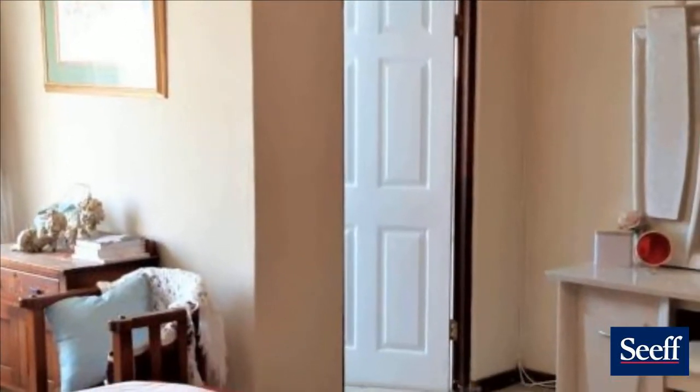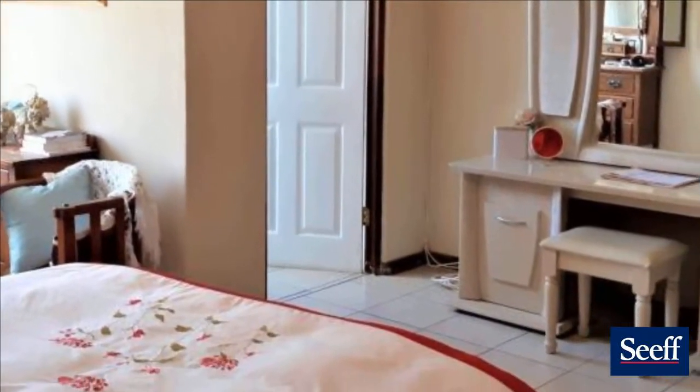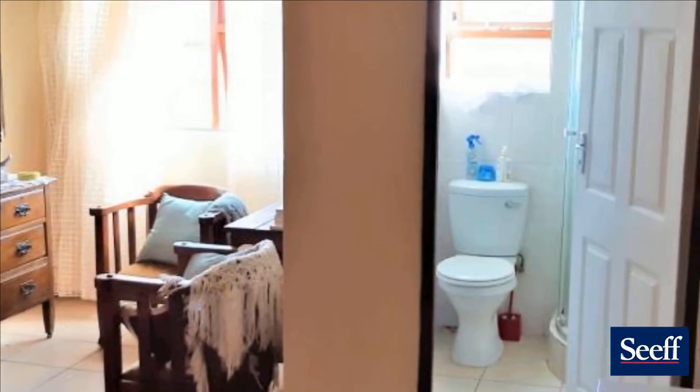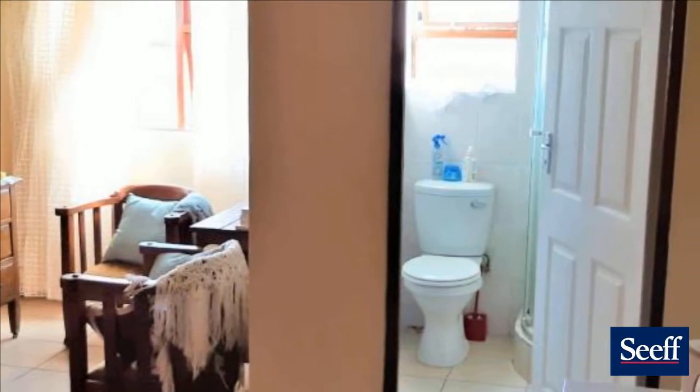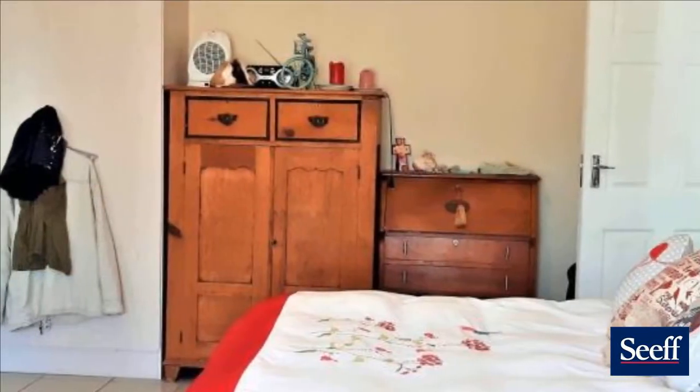privacy for each house. The garden is in immaculate condition with lots of green grass for the kids and dogs to enjoy. The property is situated walking distance to schools, shops and other public amenities.